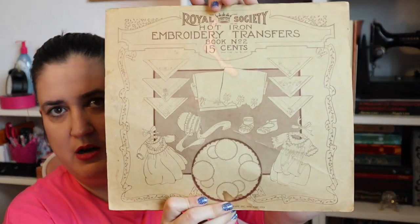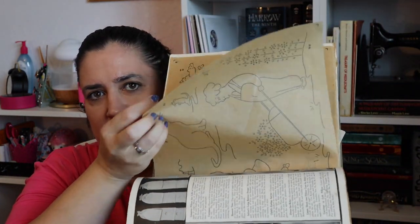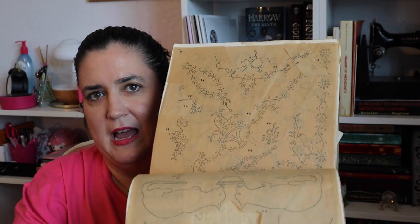This one says copyright 1922. I don't know if that's when it was made, but it says Royal Society Hot Iron Embroidery Transfers, and there are two books, full of tissue paper which I guess you cut and then use as patterns to applique. There's this one, which is baby doll clothes, and then this one, which is bedspread transfers. I don't know if these are reproductions or actually from 1922, but these were again in the put-it-in-a-box-and-pay-a-price sale.